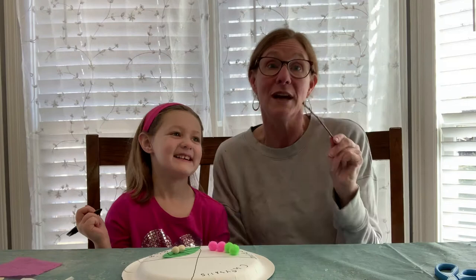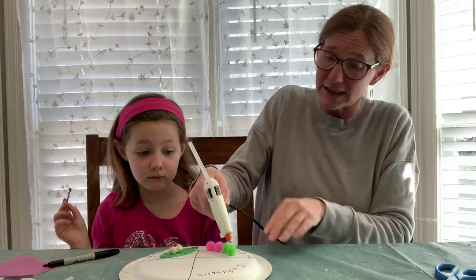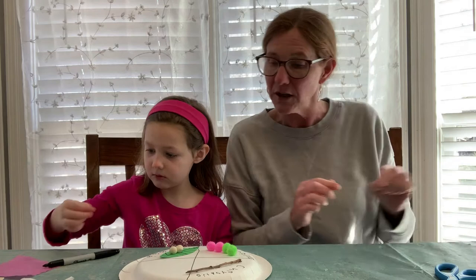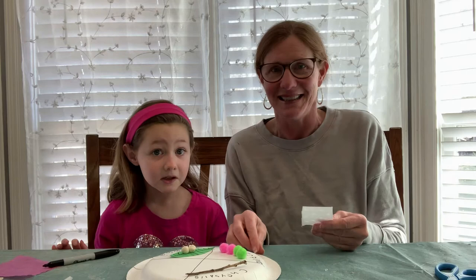Okay. We got a stick from outside. Now, this stick's a little long, so we're going to just tear a little bit of it off, okay? And now let's hot glue it. And just be careful. Just lay it right on top, and it'll stick. Did it get you? It doesn't burn. Okay, good. It just barely got me. It didn't even burn me. Good.